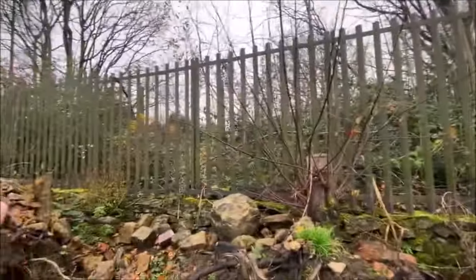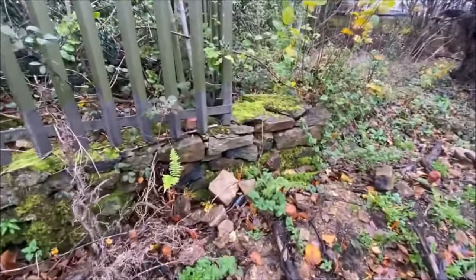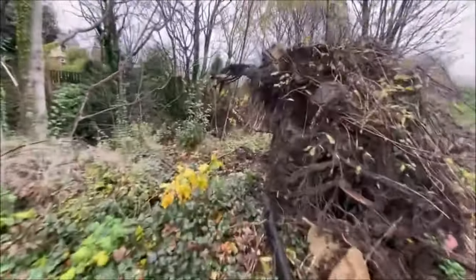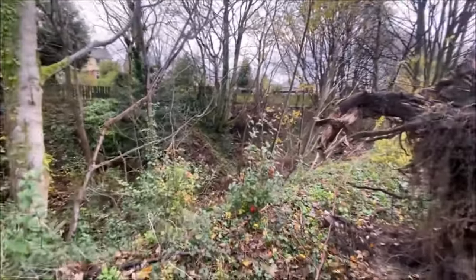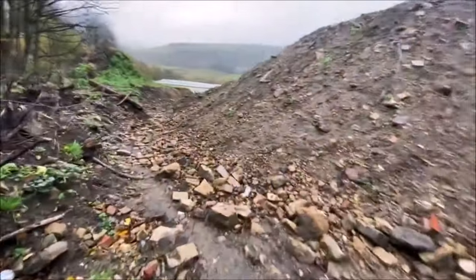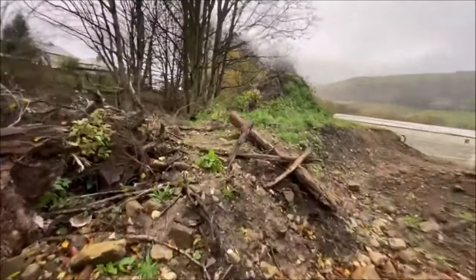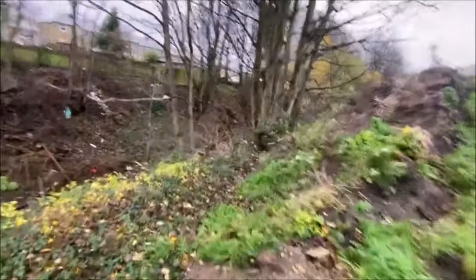Now that fencing's only sectioned off a small area, but it looks to be on an original boundary wall, or what's left of it. I mean, what looks to be a bit of a rubbish dump. But near this tree root, I think we can get to the edge of the cutting again. You can see that there. I wonder if I can get a better view from around the side. I've about come to my limit of where I can follow along the track side now. There we go.